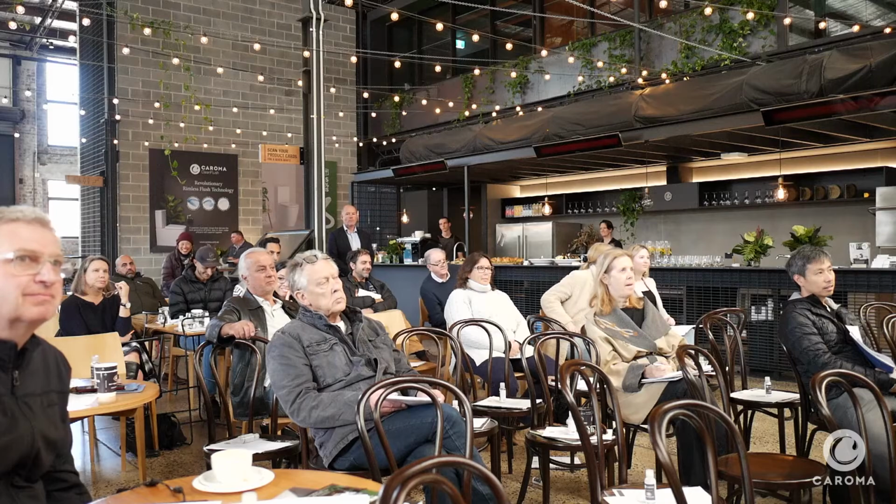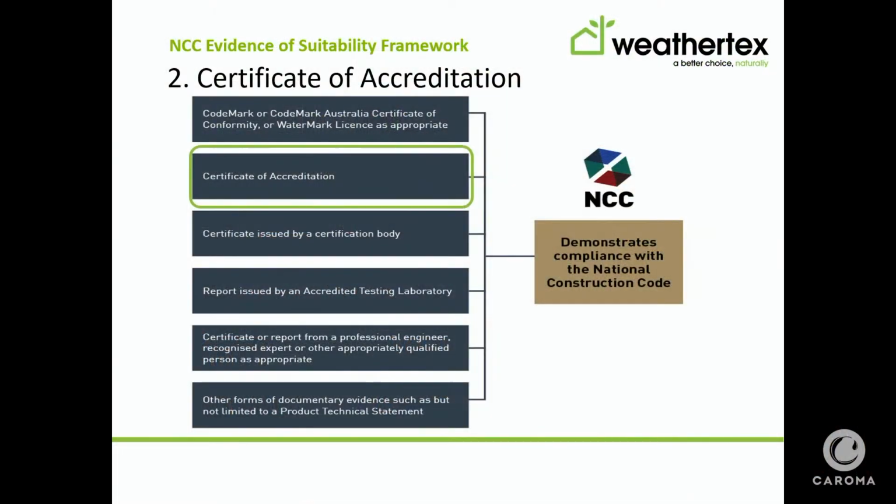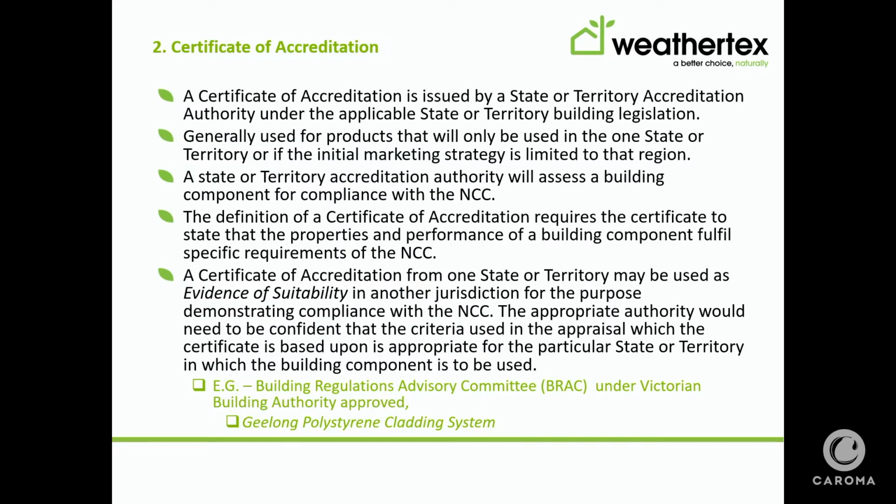Let's now have a look at Certificate of Accreditation. And as I said, I'm only going to touch on these other 5 evidences of suitability. So Certificate of Accreditation is like Codemark, but it's state-based. It's not national. So it's pretty much the same thing.